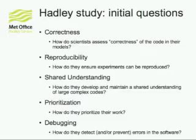So I started my study with 5 initial questions. What do they understand by correctness, which then boils down to how do they know they can trust their code? How do they ensure reproducibility? Because if they're running scientific experiments on this code, how do they repeat an experiment?